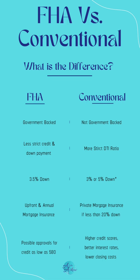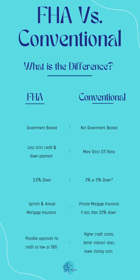When it comes to approvals with conventional loans, they have more strict requirements when it comes to your debt-to-income ratio, your DTI. That's the difference between your income versus your debt, and it plays a role in how much is left over to be approved for your purchase price and mortgage payment for your home. Conventional loans also prefer to see a higher credit score in order to get that approval. One of the good things about conventional loans is that you typically get better interest rates, especially once you have that higher score. And there's no complaining when you hear that there are lower closing costs with conventional loans versus FHA loans.